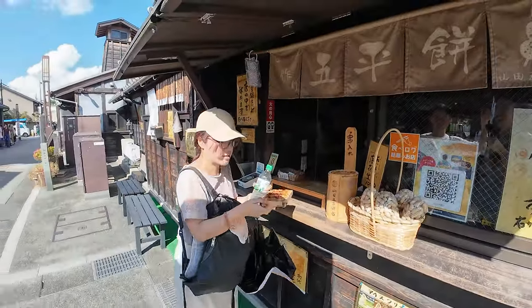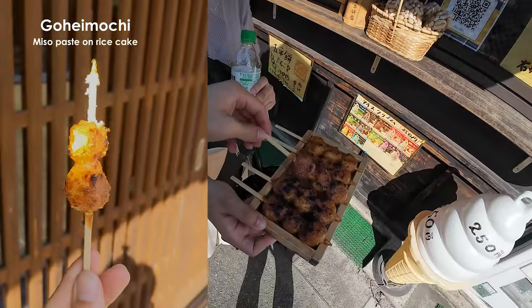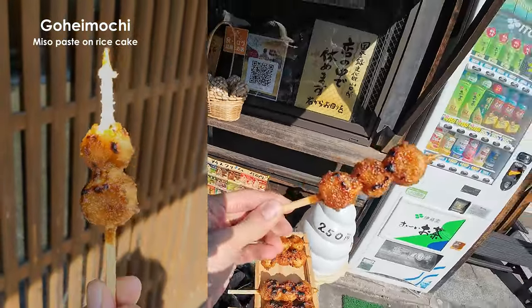Now we're going to try a Japanese snack called Gohei Mochi, which is miso paste rice cake. Wow, it's really savory and has a charred flavor, which is pretty interesting.